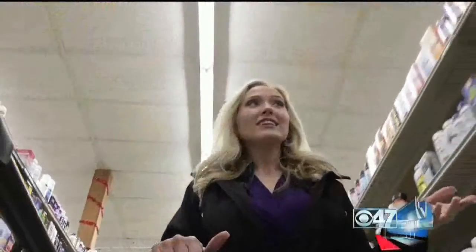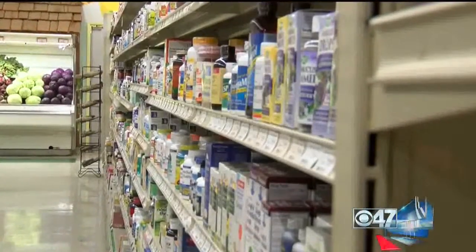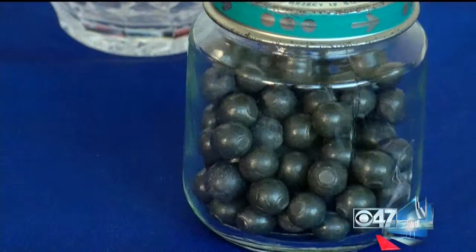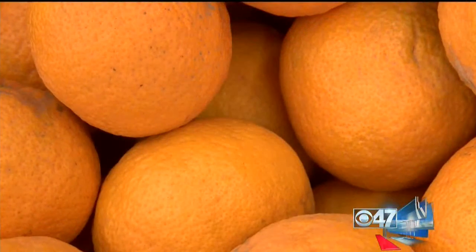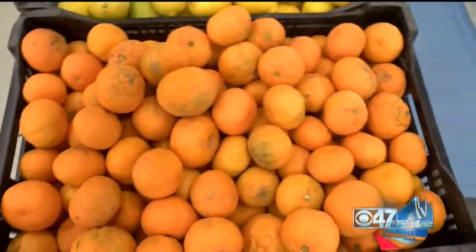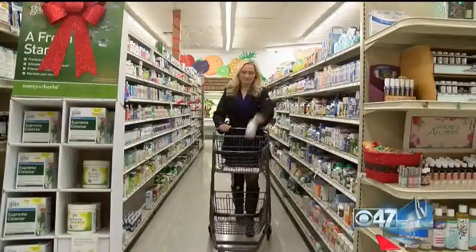Most of those preventative vitamins can be found in your local grocery store. Tran says if your child's lead level is below 45 microliters, an amount nurses say isn't even visible to the human eye, then the answer lies in your kid's diet. High in vitamin C, iron, and calcium. All found in foods or edible vitamins. Tran recommends a doctor's consultation for those.